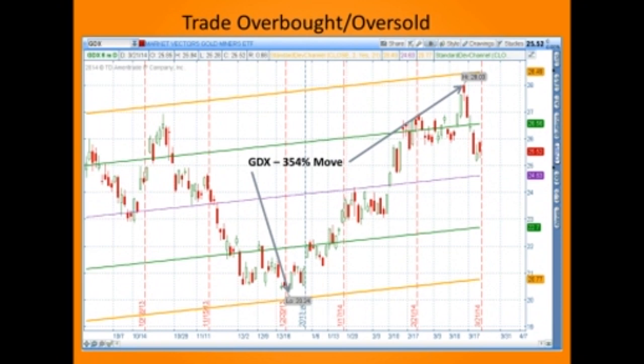Occasionally you get a little bit that dribbles out, but not very often. It's a tremendous indicator to tell you when it is oversold. When it's oversold, you start looking for call opportunities. And then the same is true when it comes up here. When it's overbought, you start looking for put opportunities. This is just an example on GDX.